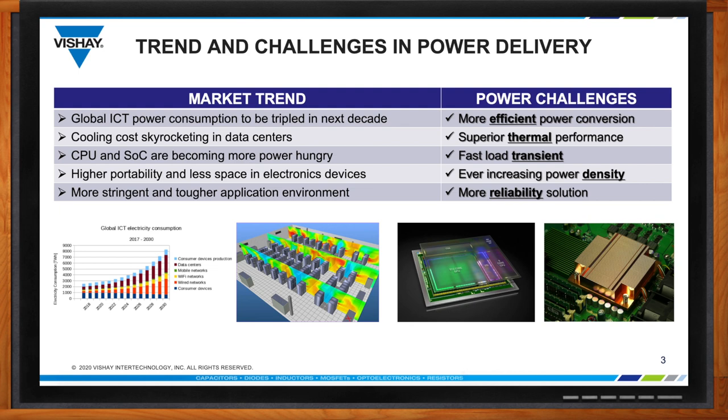The second challenge essentially is the cooling. The more power you consume, of course, the more heat the system will generate. So cooling becomes very challenging, and so does the cost associated with cooling. So we need to deliver a superior product with the best thermal performance to address the cooling challenges we have seen. The third one, of course, is that those CPUs and SoCs are becoming more and more power hungry.